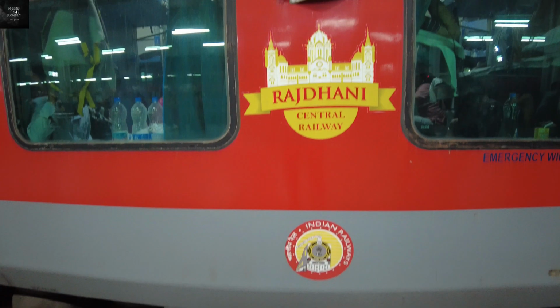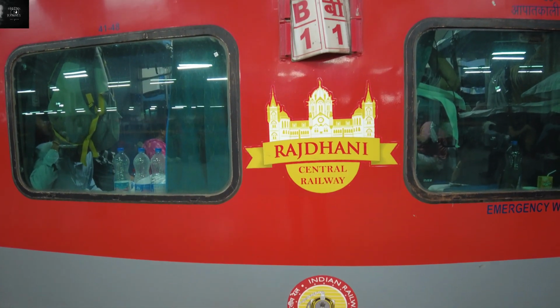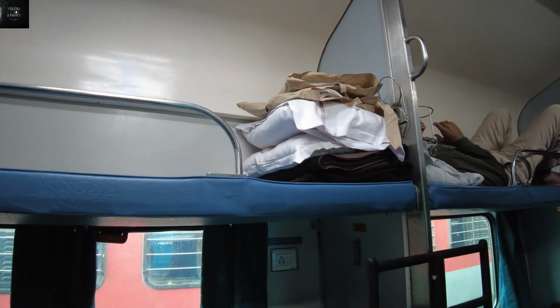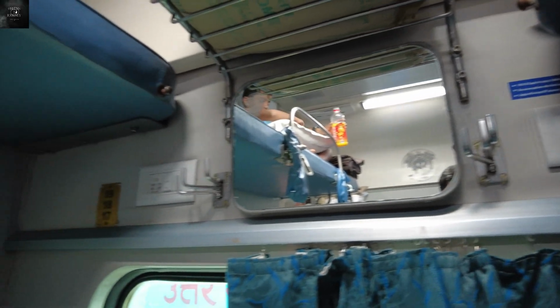So this coach has not been replaced. Actually, these particular Rajdhani coaches, they generally do not replace them. They try to maintain them as best as possible. But the reason why I'm pointing this out right away at the start is the old coaches have 3 charging points. The primary old coaches had only 2, which you can see in my Chennai Rajdhani Express video. This one has 3 charging points, one on the side berths and 2 on this side. And the new coaches, which you can see in my Golden Temple Mail video, have almost 8 charging points. So that is something which is different, and in today's day that is really important.